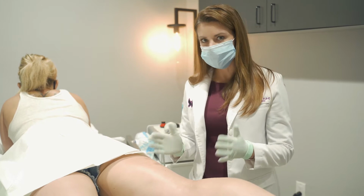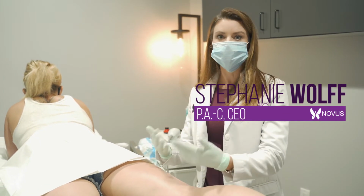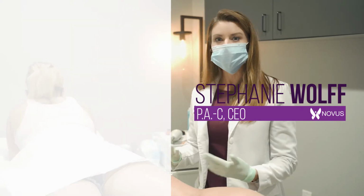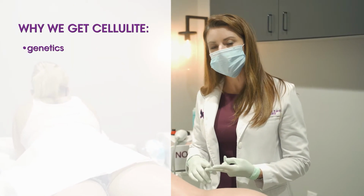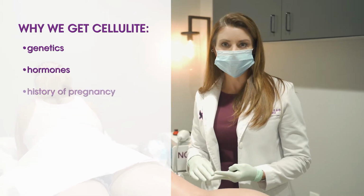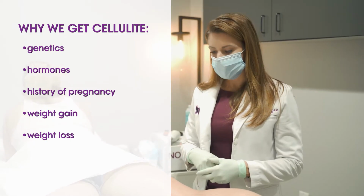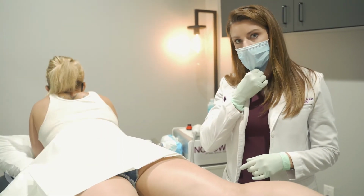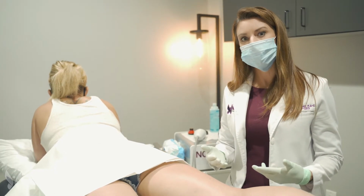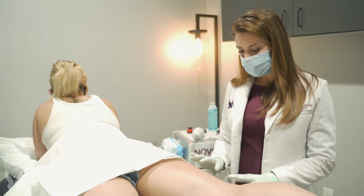So it's a combination of two things. It's going to be the pooling of the fibrous bands, but it's also going to be the herniation of the fat cells. And why this happens usually could just be genetics. It can be hormones, history of pregnancy, weight gain, weight loss. So a bunch of different reasons why. 80% of women over the age of 20 suffer from cellulite. So here we are, right?